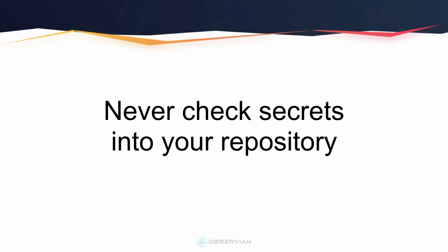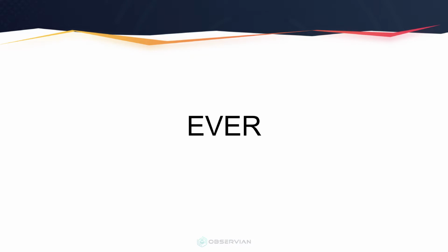If there is one thing that I want you guys to take away from this today, it is that you never check secrets into your repository, ever. But you'll say, but Jaaromy, everything is in a private repo on GitHub. They have security, ever. Never, ever check your secrets into a repository. But all of our devs are trustworthy, and none of them would ever leak any of our secrets, ever. Never, ever check them into a repository.